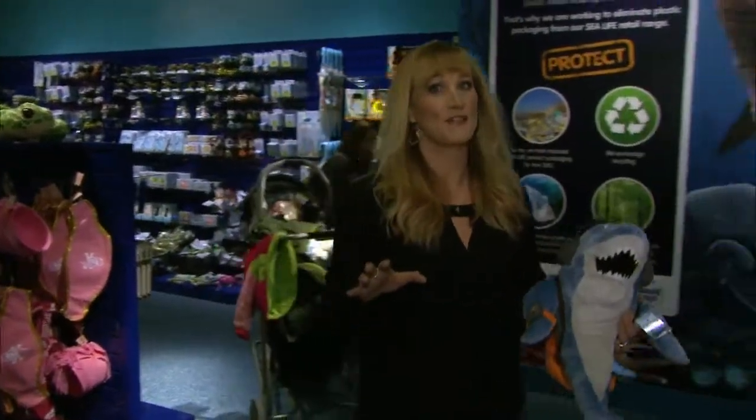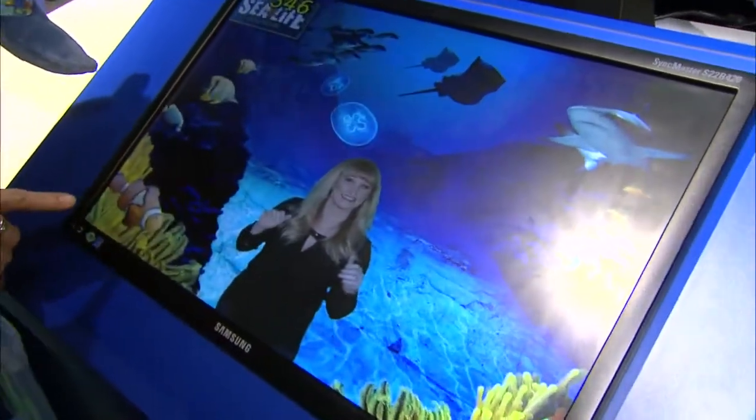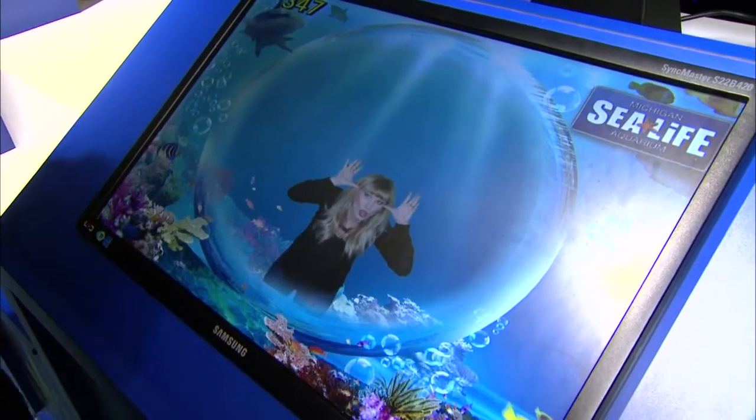Well, you can't get out of here without doing a little shopping. I'm going to take Magnus home. He's their mascot. And this is also where you can pick up the pictures that you had taken at the beginning of your trip here. And it's just a great place to take home some wonderful memories of your time at the Michigan Sea Life Aquarium. Say bye.